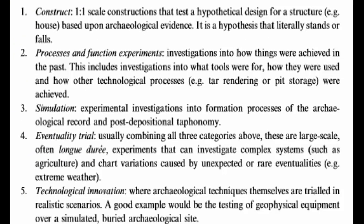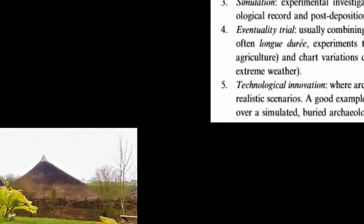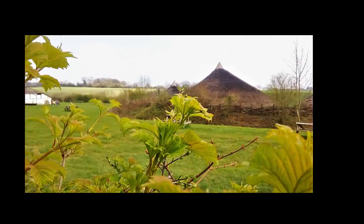He defines five different classes of experiments, and the first among them is called construct. In construct, it's literally constructing a hypothetical design for a structure based upon the archaeological evidence before you. It is a hypothesis that literally stands or falls.